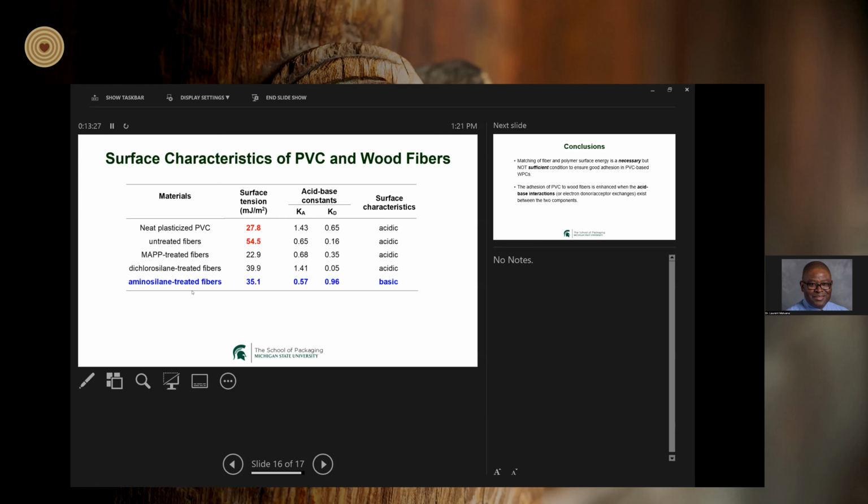Now, we look at the difference between polyolefin and PVC. Polyolefins like PP or PE, if you look at the atomic composition of these materials, have only carbon and hydrogen atoms. They are neutral polymers. In contrast, PVC has a chlorine atom. Because of that chlorine atom, which has 7 valence electrons, if you look at the Lewis acid-base theory, PVC is a strong electron acceptor, or an acidic material.